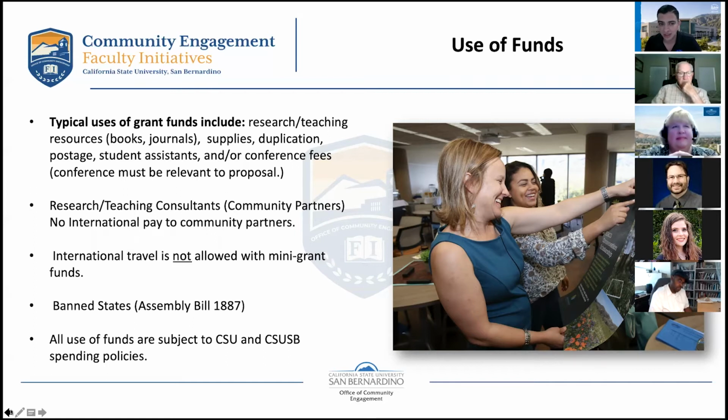Lastly, we have conference fees, and that goes for all professional development opportunities, as long as they relate to community engagement and to the work that you're going to be doing with your community partner. We will approve the use of funds for that purpose.